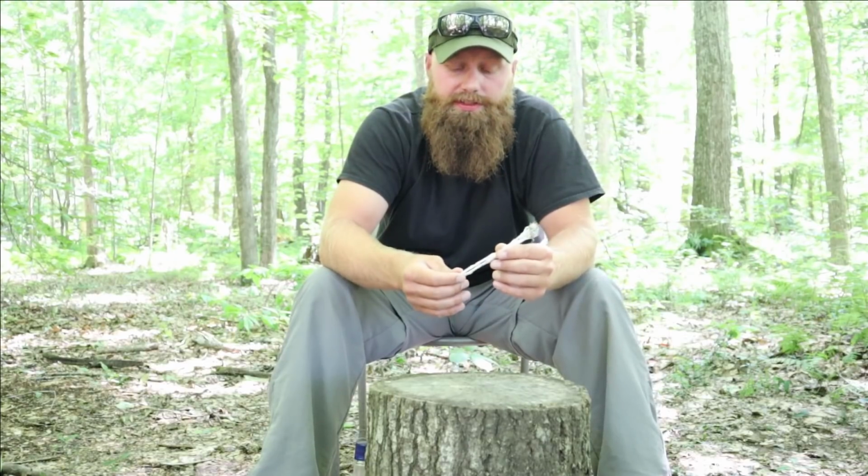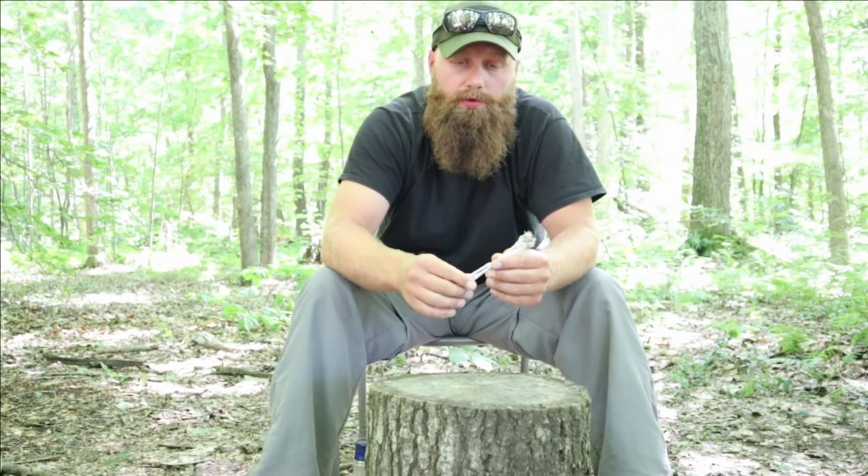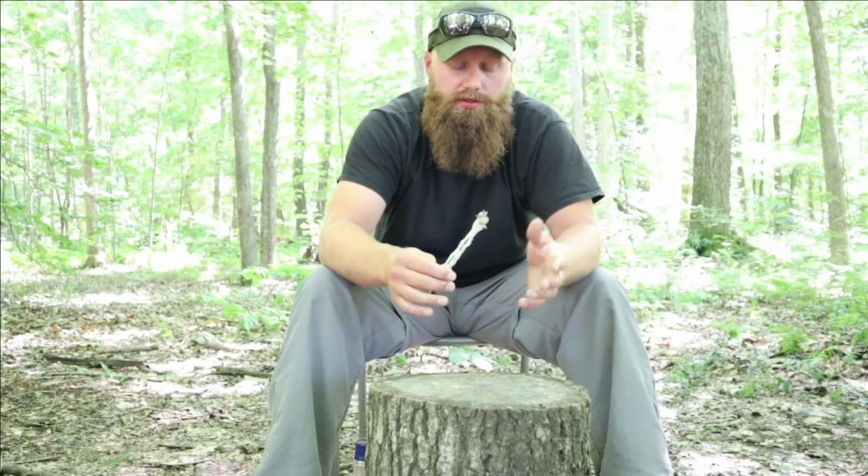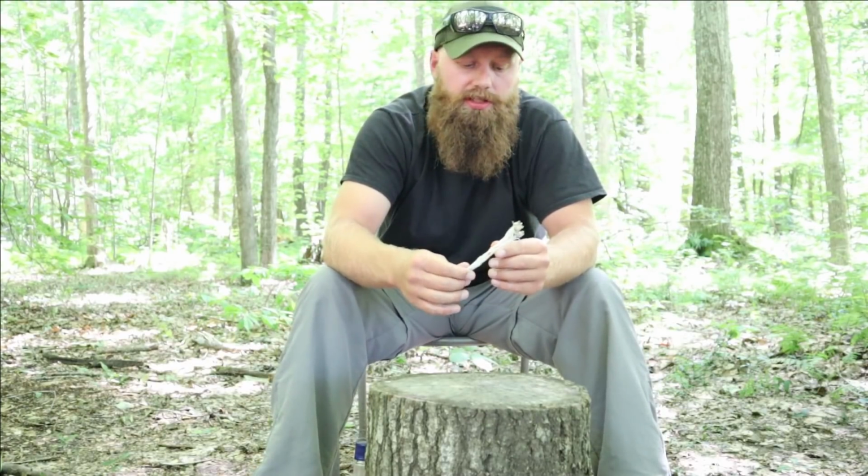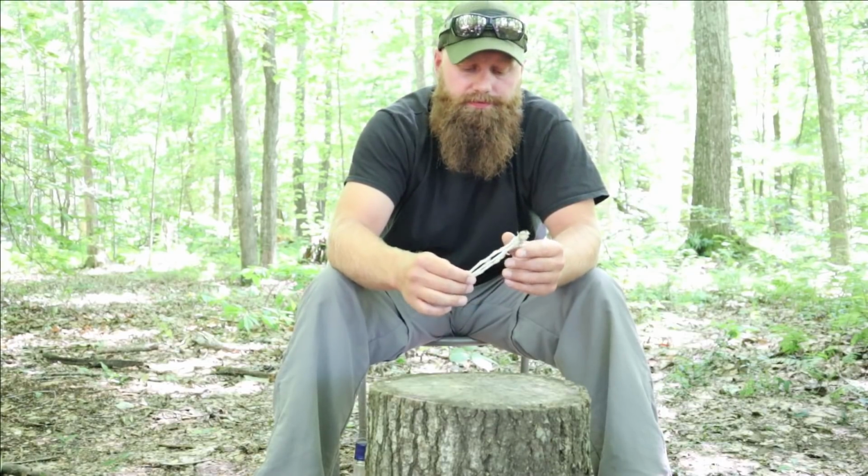But we're going to go ahead and take this. We're going to cut it up a little bit and we're going to make it into a tincture. Go ahead and take a closer look at this while we cut it up, and then you guys can get a real nice look at how this plant actually looks.